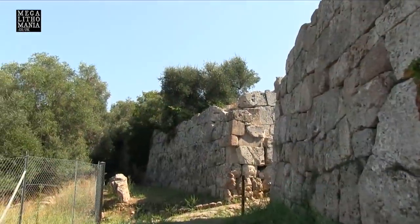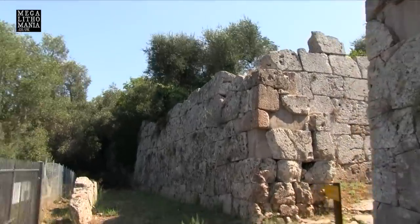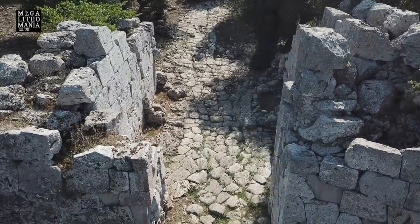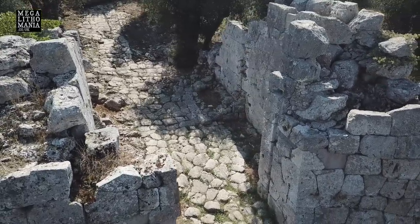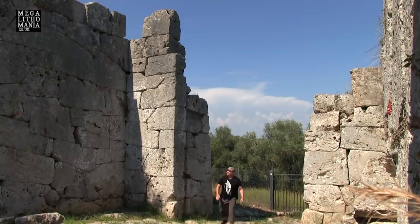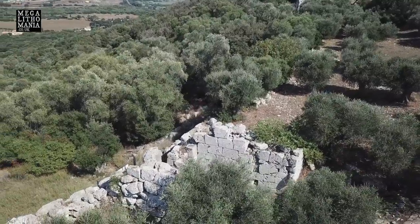Here we have one of the other entrances. I've walked probably about a kilometer around the edge. Oh, that is impressive. Wow. Look at this, crikey. So this is the Porta Romano, the northeast gate here at Cosa, with the northwest gate we saw already. But this northeast gate is very, very impressive, and it's quite famous.